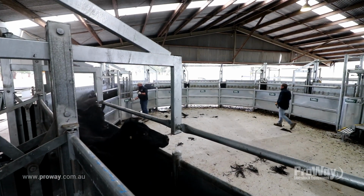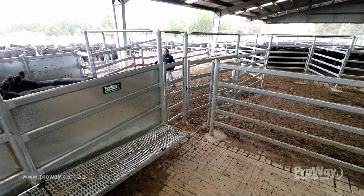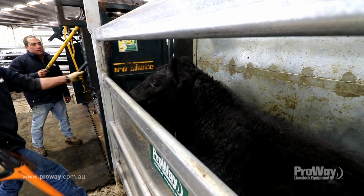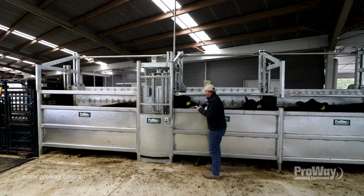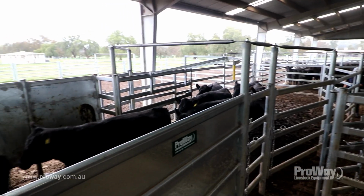On the profitability side of things, your efficiency is cut in half basically. You're probably a labour unit less than we needed in the old yards. And also you're measuring everything that comes through the yards. You're scanning everything, weighing everything, just because it's easy to do. In terms of value adding, what we did today probably would have taken us all day, and it's taken us 2.5 hours. With your treatments, you're putting that needle in where it should be, and everything's a lot easier.